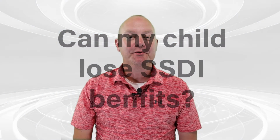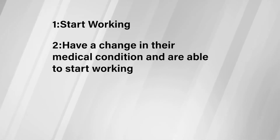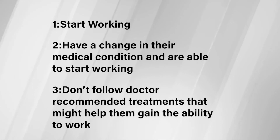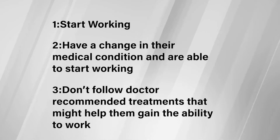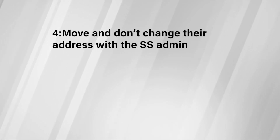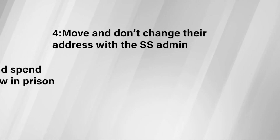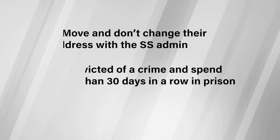Can my child lose SSDI benefits? Your child can stop getting any SSDI benefits if they: one, start working; two, have a change in their medical condition and they are able to start working; three, don't follow doctor-recommended treatments that would help them gain the ability to work, for example, deciding not to go to recommended physical therapy; four, move and don't update their address with the Social Security Administration; five, are convicted of a crime and spend more than 30 days in a row in prison.